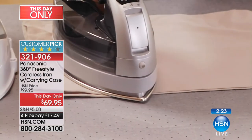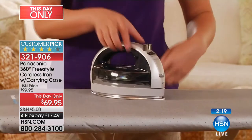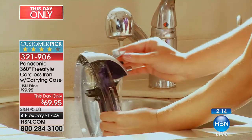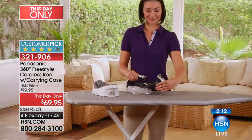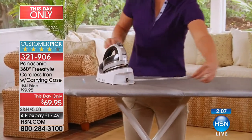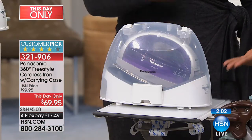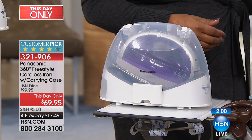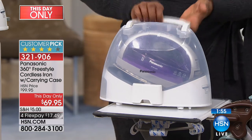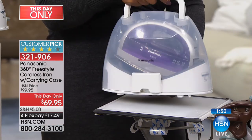It is Panasonic. Now, I know you know Panasonic mainly for their electronics, but if you think about it, this is an electronic device. Of course it is. And so it is made beautifully. They have really taken out all those little nuances in ironing that we don't enjoy, and they've simplified it. Mainly the fact that this is cordless so that you can use it not only on your ironing board, but if you're sitting and steaming your garments, or if you are a crafter, or if you are a sewer, or you love to decorate, this is going to be the perfect iron. The case is included, so for storing or for traveling, portability is perfect with this iron, which we love.